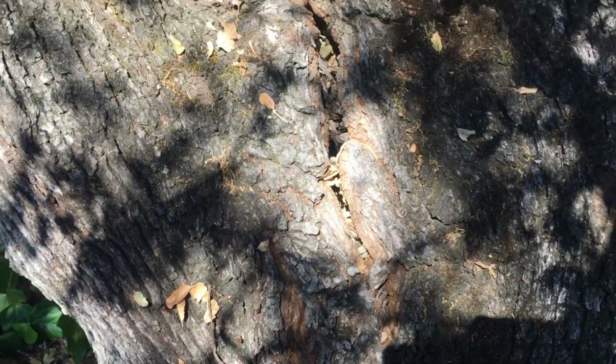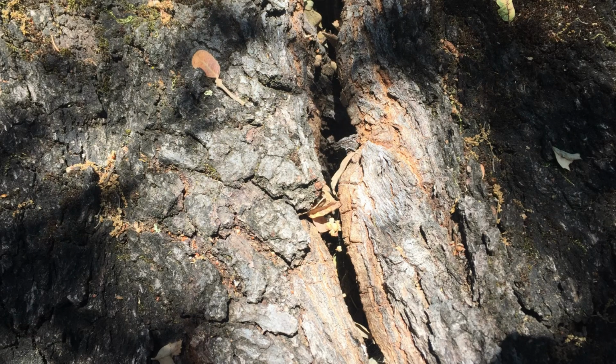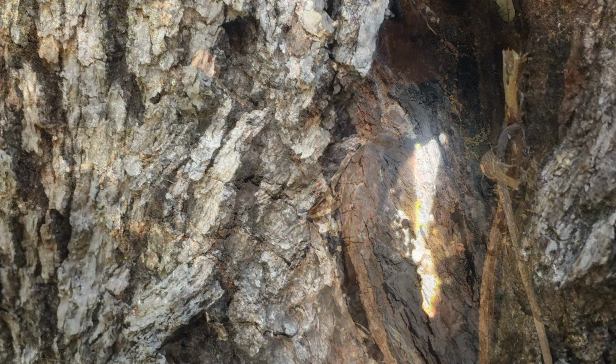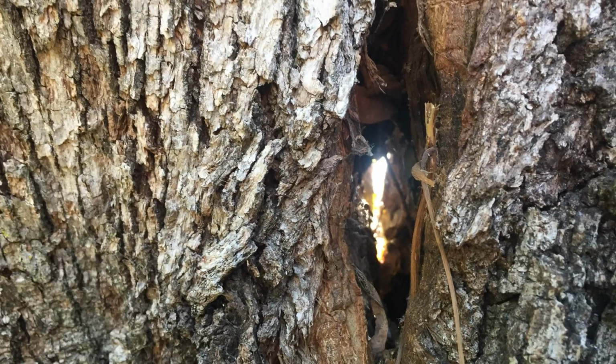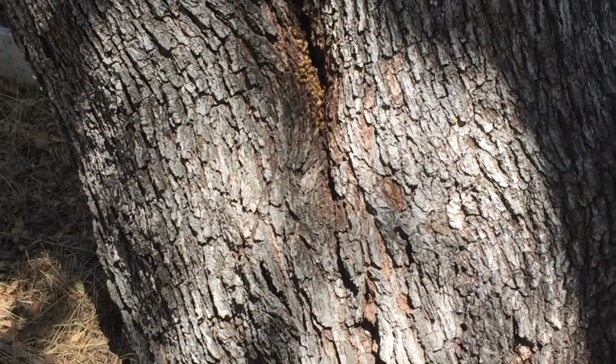Before I say anything, it's important to really look at the tree and walk all the way around. If you see a split, don't jump to conclusions and say, hey, you've got a problem. Look closely and see exactly what it is.